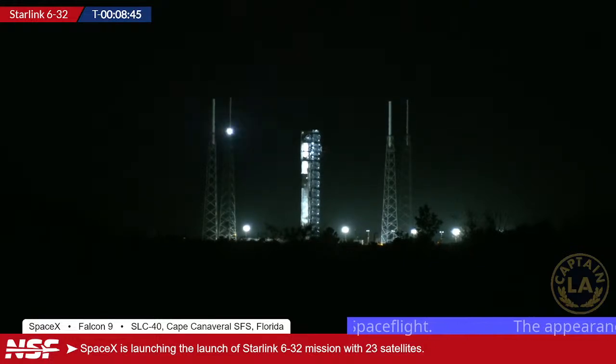There we go. And once it gets into the HIF, the horizontal integration facility, and they mate the payloads to it, they can roll it out the same day as launch. But getting to that point takes a while. Yes, absolutely, and that's what they have been doing with the Starlinks. The rockets for Starlinks will be going vertical anywhere from 3 to 6 hours before launch, and for other launches for other customers that can be anywhere from 12 hours to a day. So these Starlinks are really showing how rapidly they can put Falcon 9 together, roll it out, and send it into the sky.